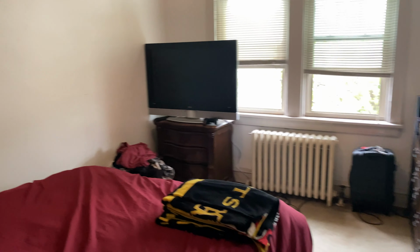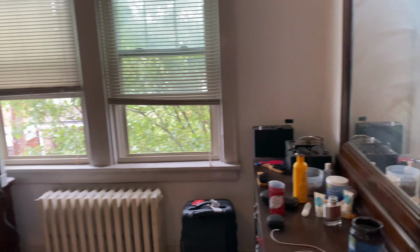Bedroom is ample size with two nice windows to get nice natural light. And another closet.